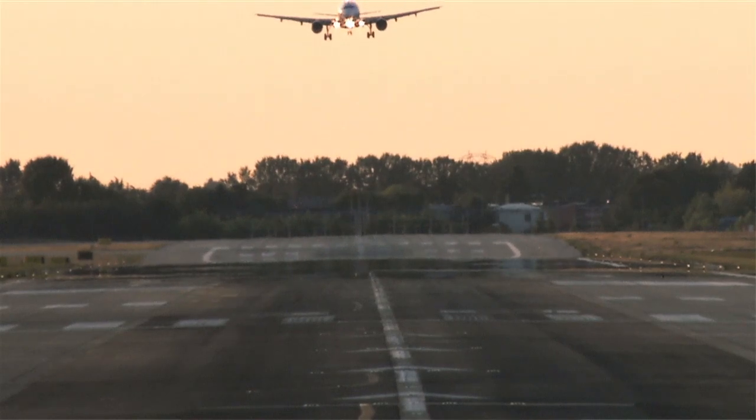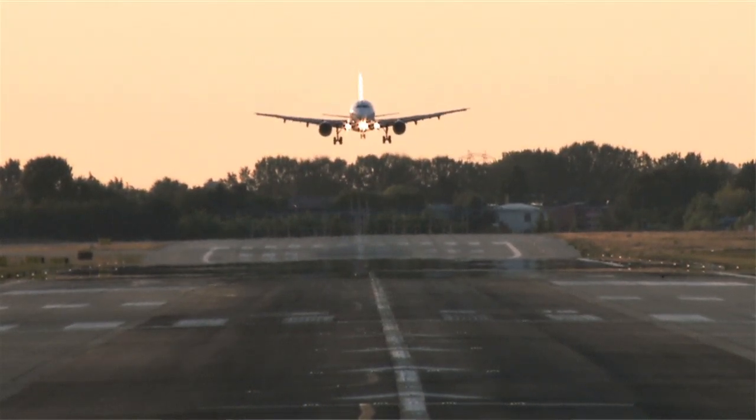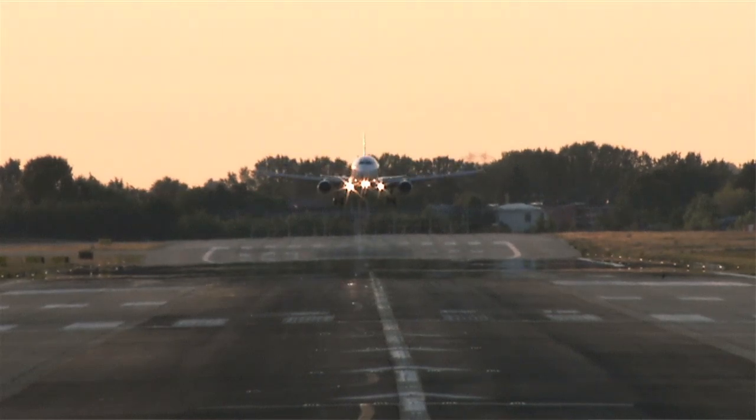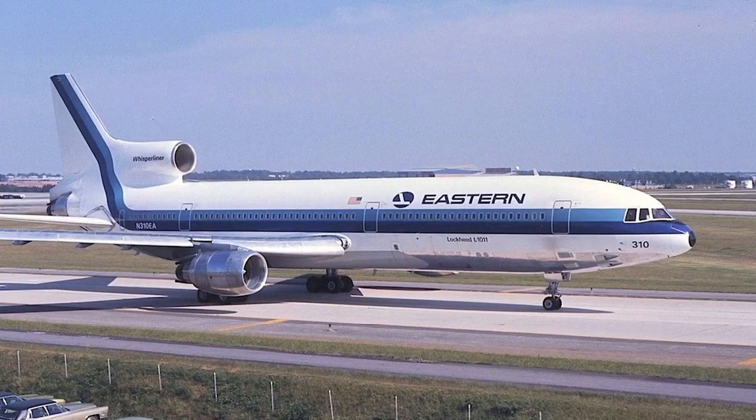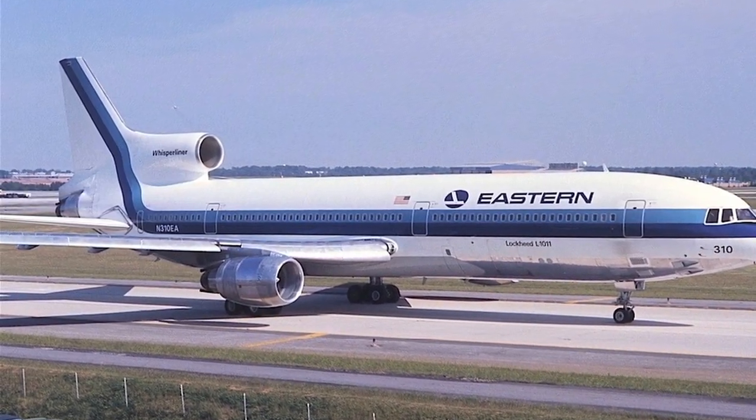It was actually called cockpit resource management in its first iteration. But it was really born out of a series of very horrible airplane crashes. In order to understand the significance of CRM to EMS, we're going to review a little bit of that history. I'm going to take you back to Miami-Dade International Airport in 1972.